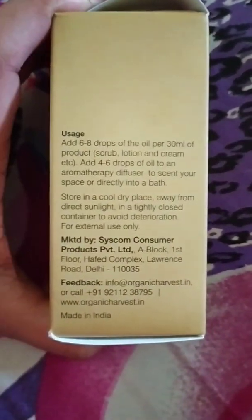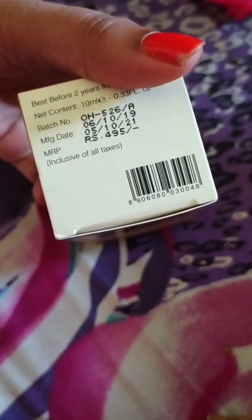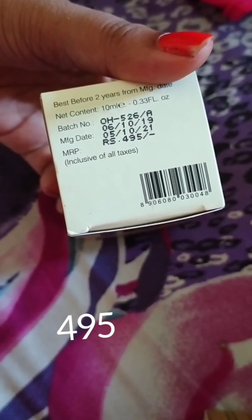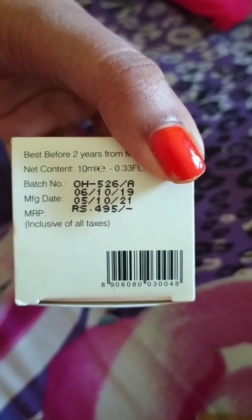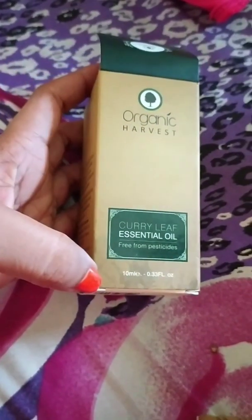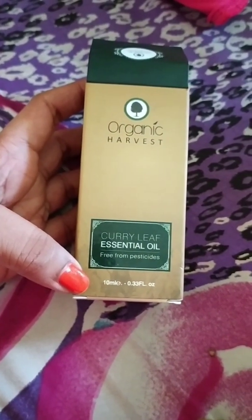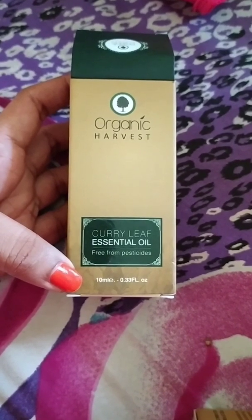The aroma is really nice. It can also be applied on skin like any other essential oil. This one comes with a price of 495 rupees for a 10 ml bottle. I use this on my hair as a hair oil. How I do it is, I take a jar full of coconut oil. I dilute 5 to 6 drops of curry leaf essential oil and also add 5 to 6 drops of rosemary essential oil, and the most powerful oil is ready to use.